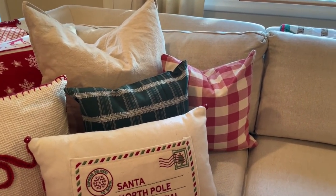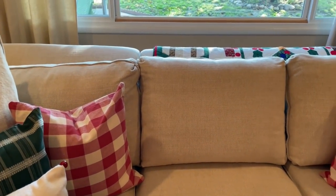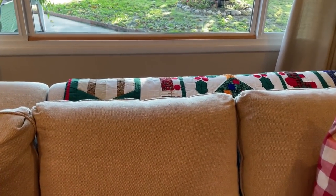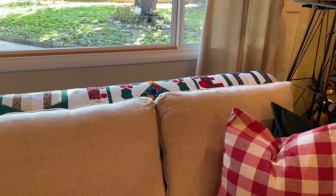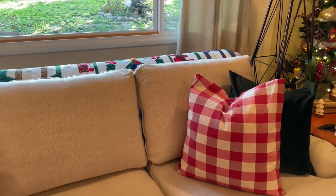Another pillow from Amazon. This quilted blanket back here was a gift from my mom, so adding that country feel definitely helped bring in this space. And again, more pillows.